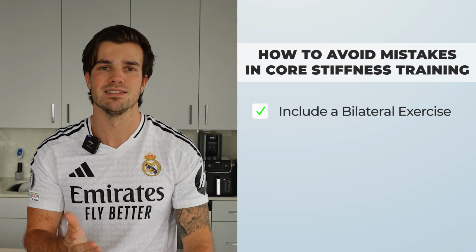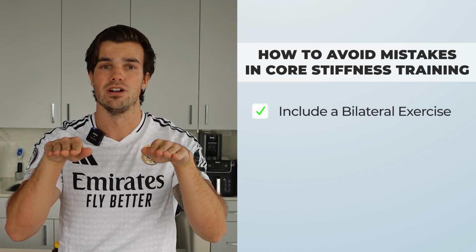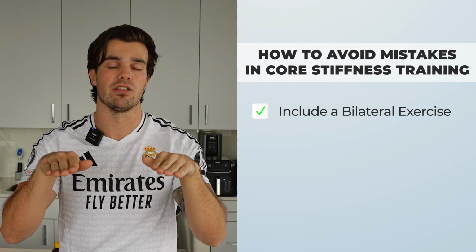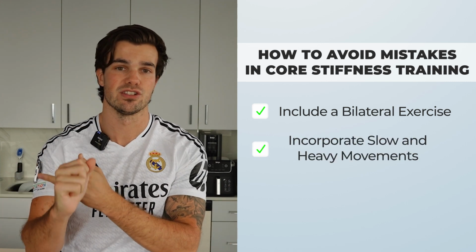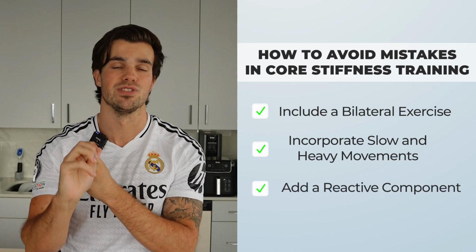What bilateral means is both feet are right next to each other, like we would do a regular squat, not front to back like we're doing a split squat. Number 2, you do something slow and heavy. And number 3, you do something reactive.